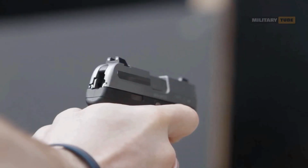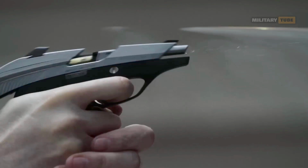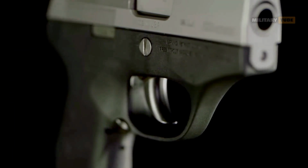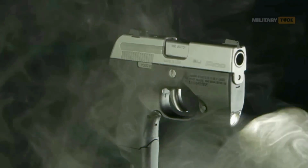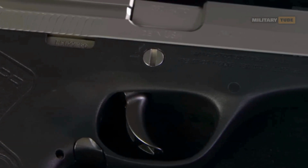The Pico's magazine holds 6 rounds, and the slide locks open on an empty magazine. The Pico's flat profile, snag-free lines, and ultra-light weight make it perfect to carry in a pocket or handbag, as well as a belt holster. The pistol is quick to draw and simple to use in high-stress situations.